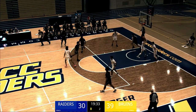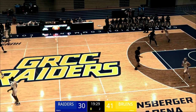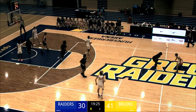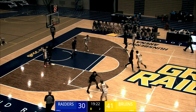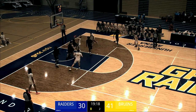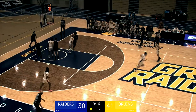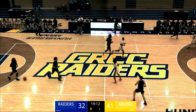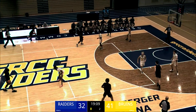Kellogg goes right out, right back to work as they pass it over to McCleary, and he takes it to the bucket and gets the hoop. 41-30 now, Bruins up. Going to go a little high screen and roll. Taking it in and getting the hoop is Spencer Willman. Coach Fox up.